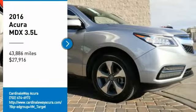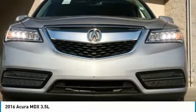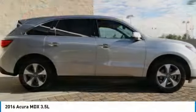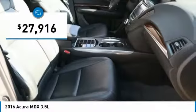Make a great choice today with the 2016 MDX. The Acura MDX is a wonderful choice if you're looking for a mid-size luxury crossover SUV, thanks to its high safety scores, a strong engine, all-around utility, and capable handling, and is priced below $30,000.